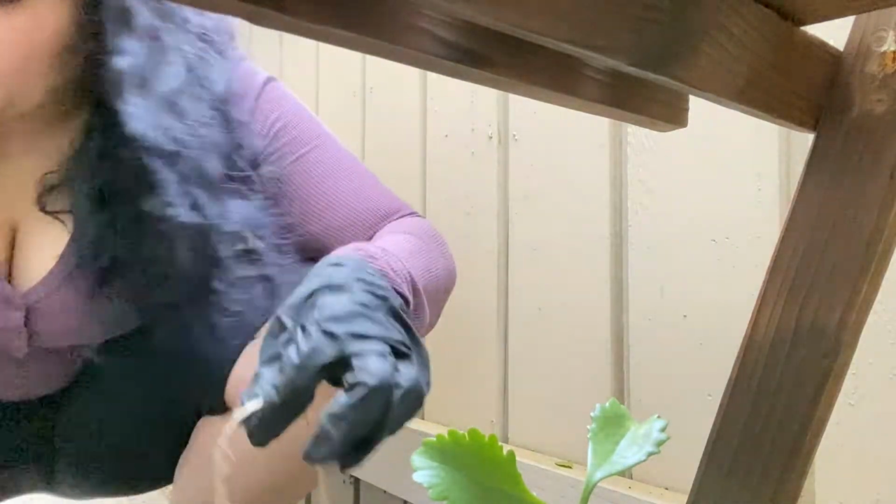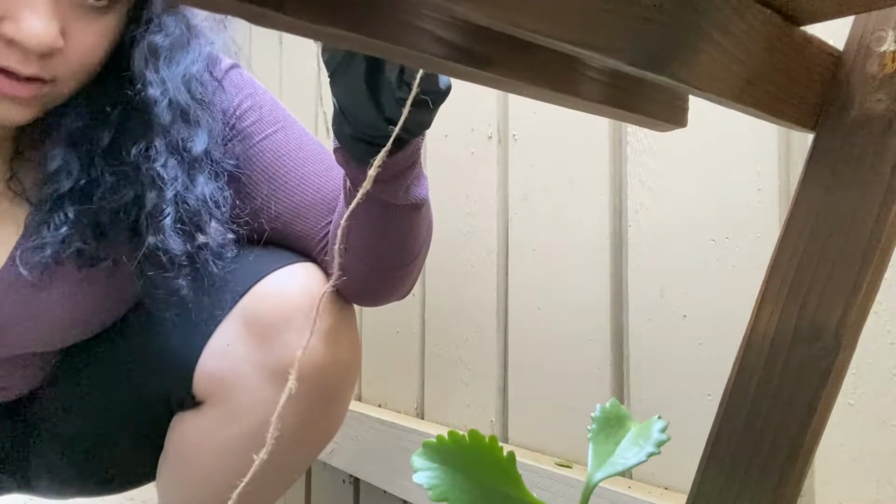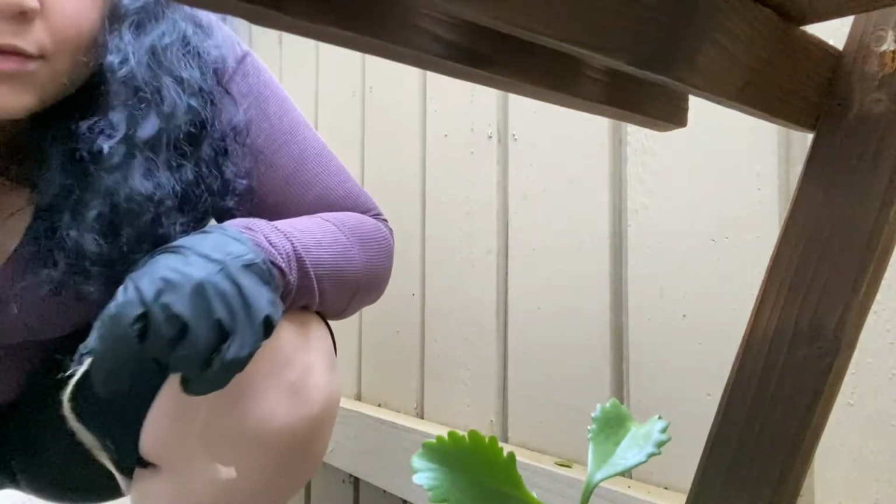Because she keeps wilting this way, so I'm gonna get some twine. I'm gonna lightly coax her to the other side. Seen some folks do that. So let's see if this holds any merit.